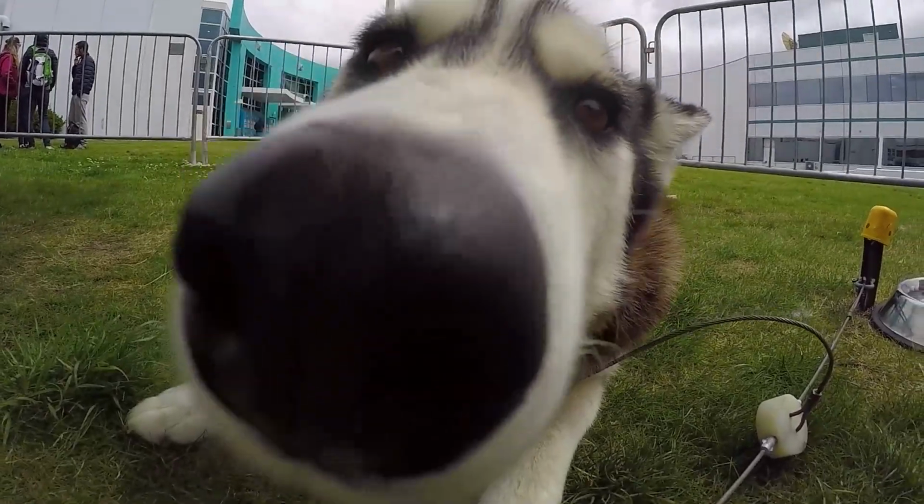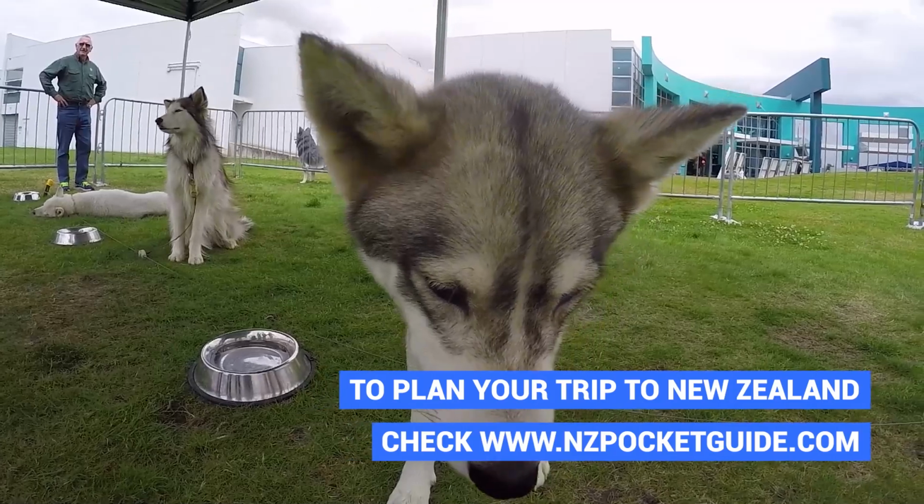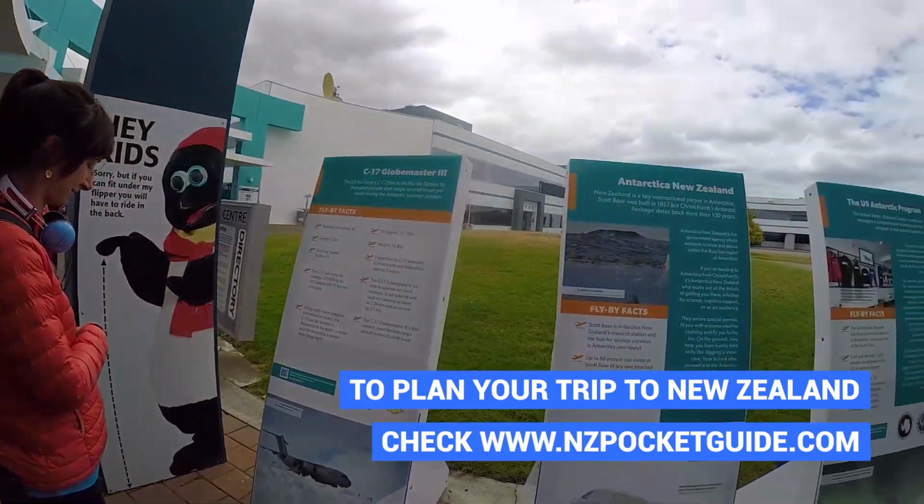But all we really care about is how fluffy and playful they are. They all look absolutely gorgeous and love a good rub on the belly.